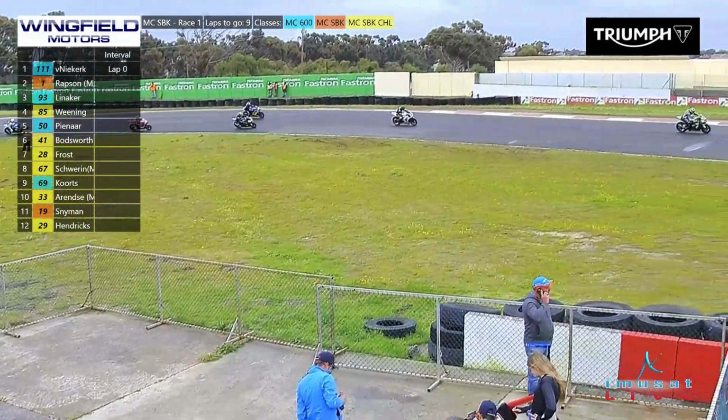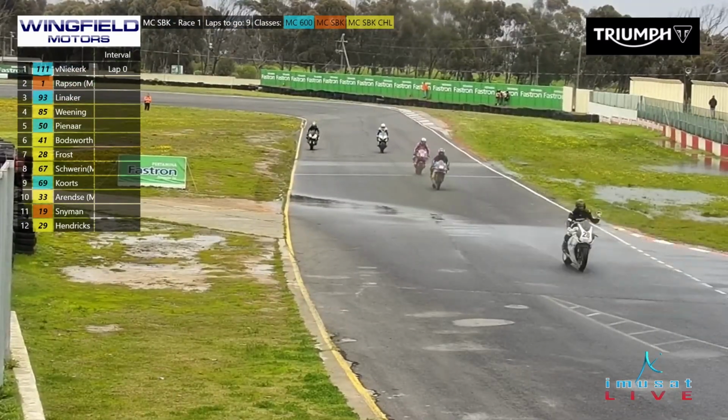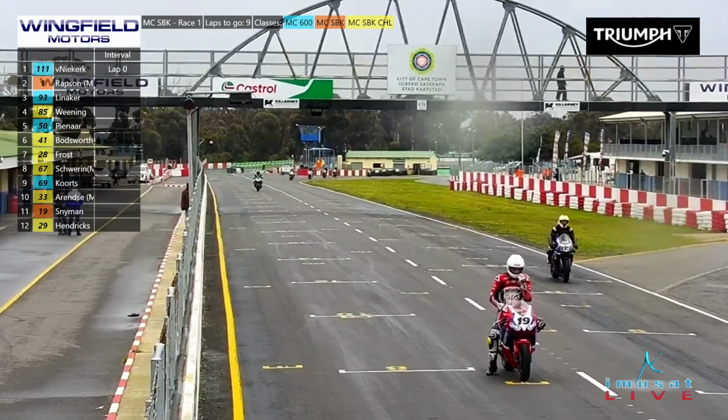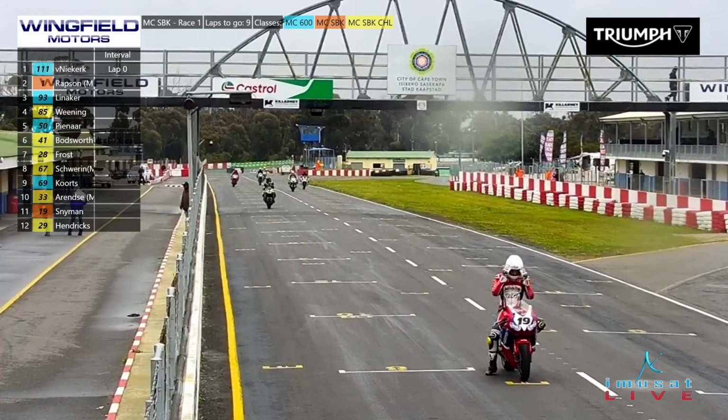But it is going to be Slade van Niekerk on pole position. He got pole position by 0.3 of a second over Malcolm Rapson. They'll be sharing with Jason Lineker. That's Kawasaki, Suzuki, Honda, and all together.